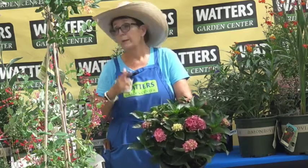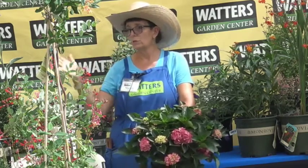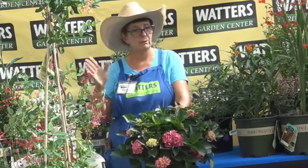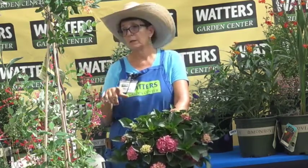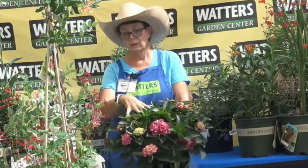They do best planted in a pot because you can keep that soil a little bit more neutral. They like a medium pH, or even a little bit lower than mid-ground. So we always recommend that after you plant, if they're going in the ground, you definitely want to add soil sulfur to keep them the right color.